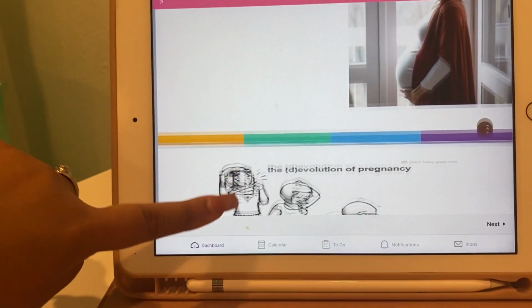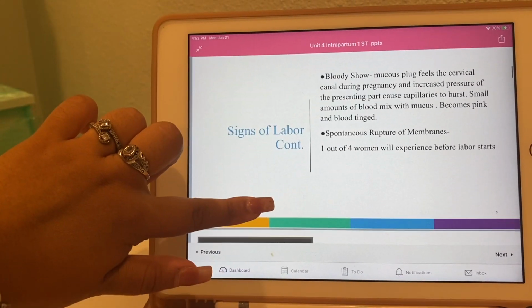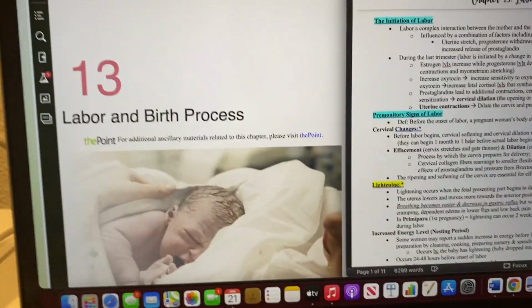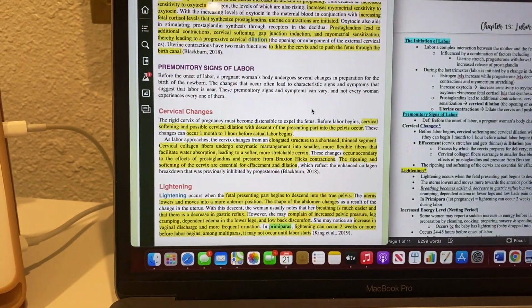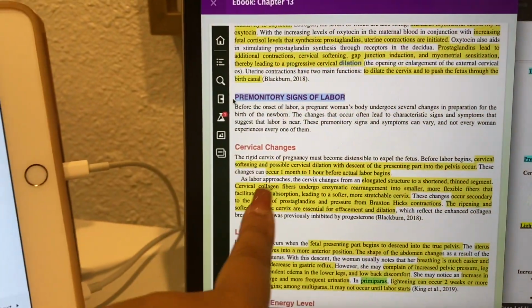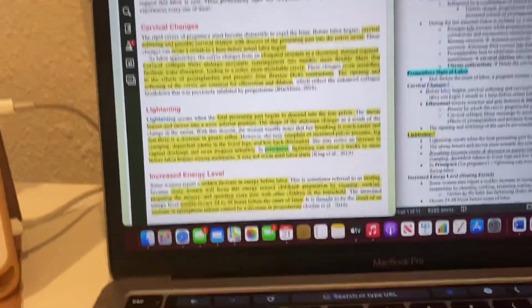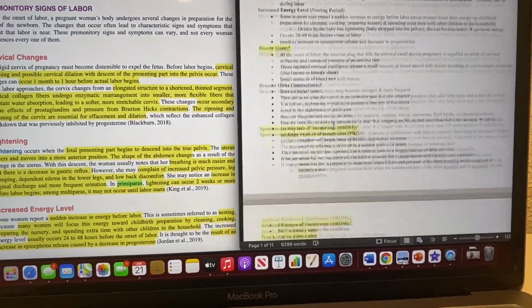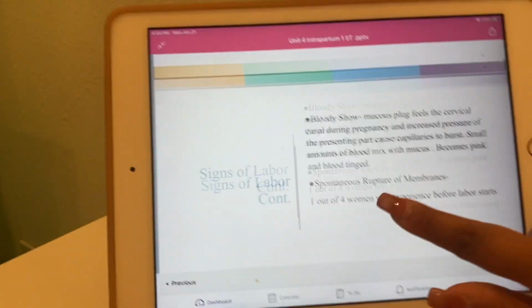For example, okay, here's the PowerPoint. So here's the signs of labor, true labor versus false labor. Then I would go into the book, and it was already all highlighted. Here are the signs of labor, and I did see things like cervical changes, lightning. So I go ahead and read that. Sorry, it's all highlighted. And that's how I begin my notes. So it's all these signs of labor. That's pretty much what I do. You see how here is true labor versus false labor, because that's something they had here.